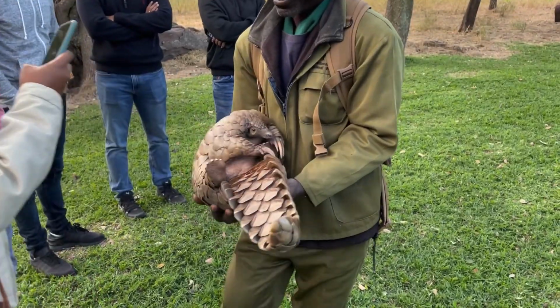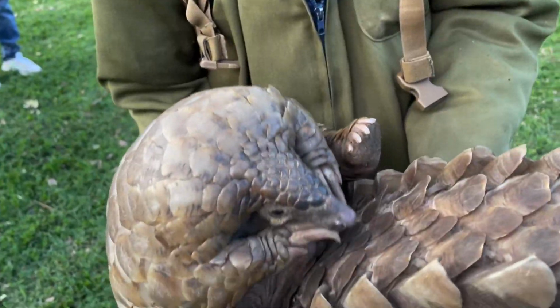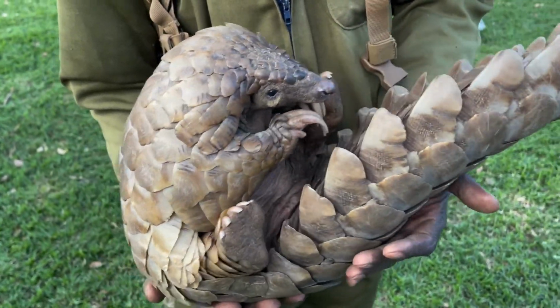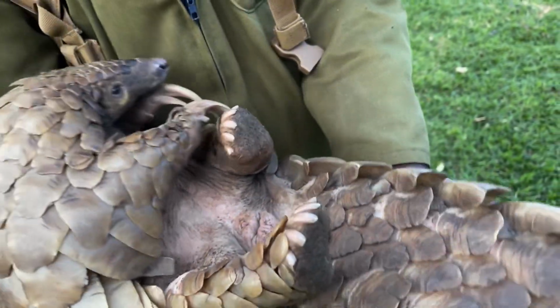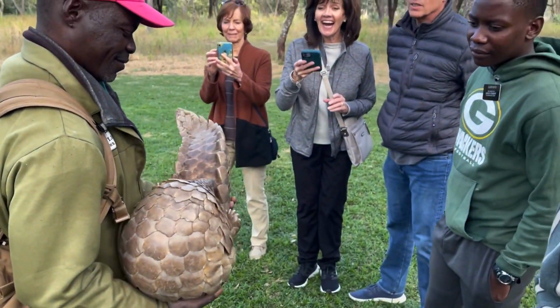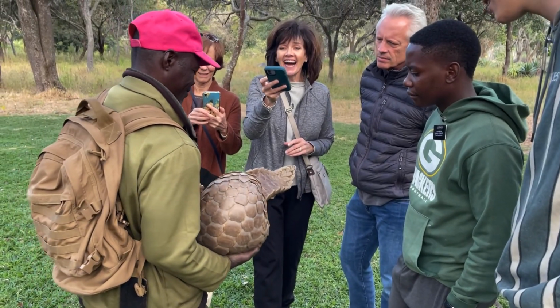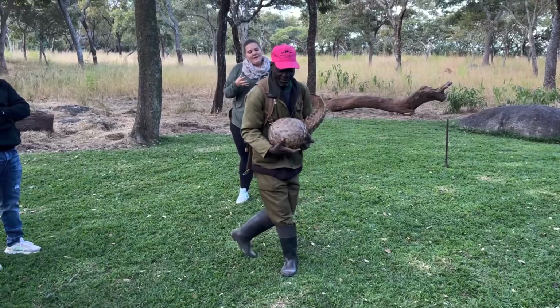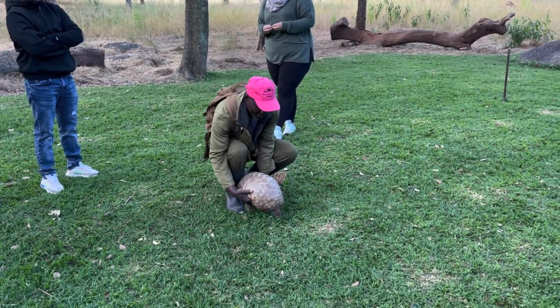The poach our own nails. Literally. And the second reason they're being so aggressively poached is for their meat. People in the Far East and in Africa will serve pangolin as a status thing, a sign of wealth, a place in society. Pangolins are bipedal, meaning they walk on only 2 legs.